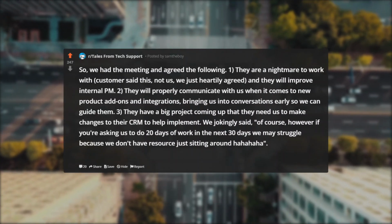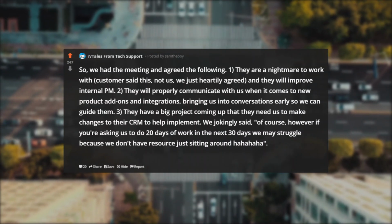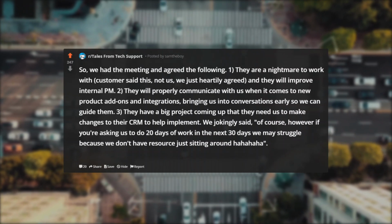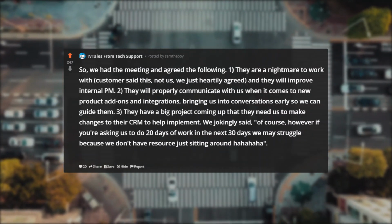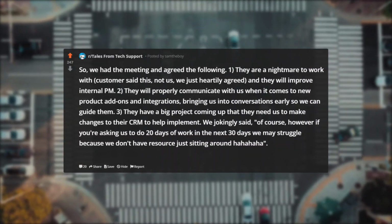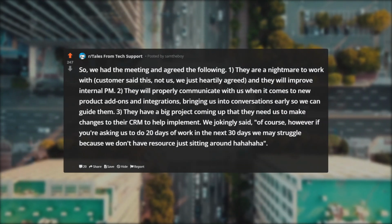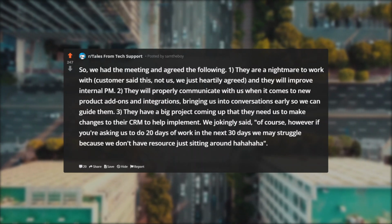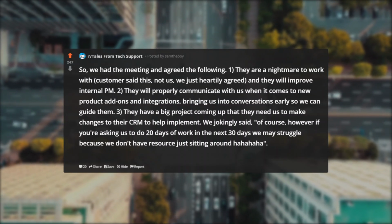So, we had the meeting and agreed the following. 1. They are a nightmare to work with. Customer said this, not us, we just heartily agreed, and they will improve internal PM. 2. They will properly communicate with us when it comes to new product add-ons and integrations, bringing us into conversations early so we can guide them. 3. They have a big project coming up that they need us to make changes to their CRM to help implement. We jokingly said, of course, however, if you're asking us to do 20 days of work in the next 30 days, we may struggle because we don't have resource just sitting around, ha ha ha ha.